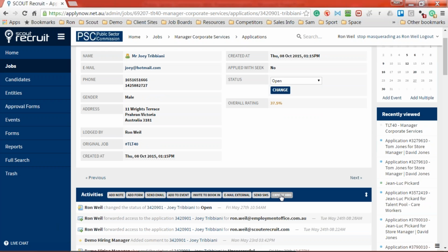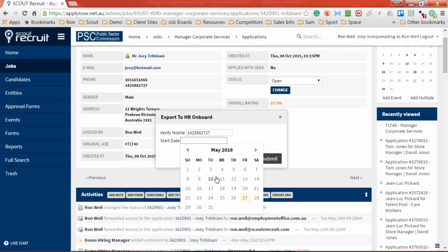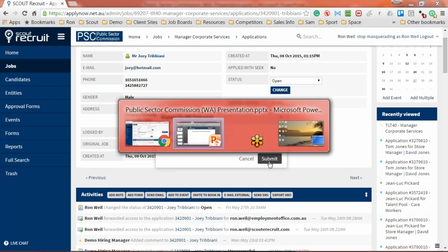Okay, so that's what's going to kick off the onboarding process. What we do here is we'll ask you to verify the mobile phone number, because that's important, and we'll put in a start date, whatever that might be, today. And we hit submit. And what you're looking at is a real-time integration with one of our onboarding partners.